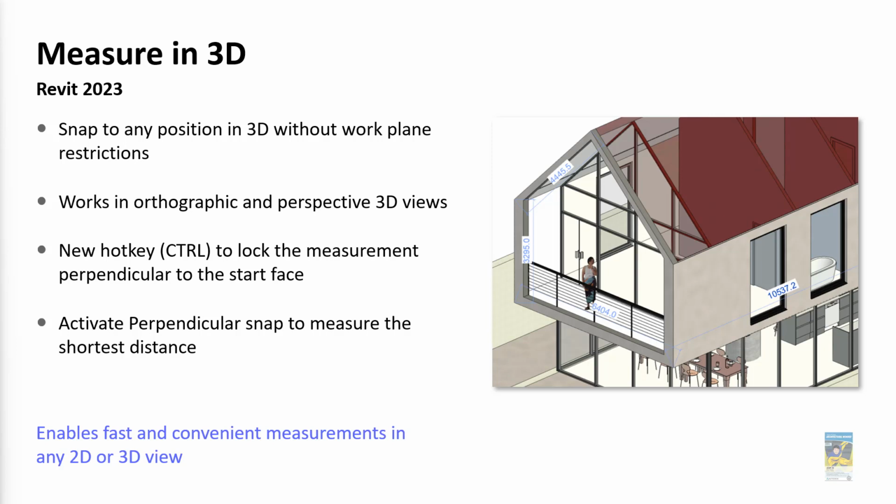So very similar to, say, if you're in Autodesk Recap and you want to measure from one point perpendicular to the face of another. And then activate perpendicular snap to measure the shortest distance. So this is a very nice new feature that allows you to measure in 3D.